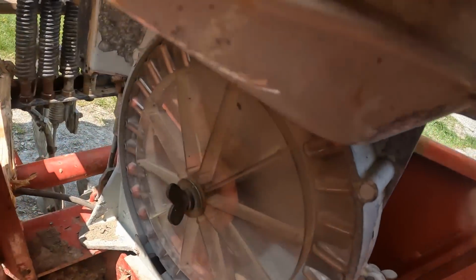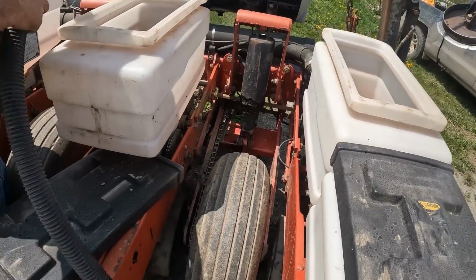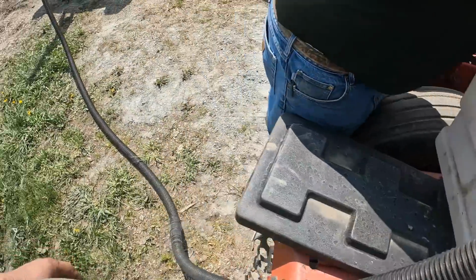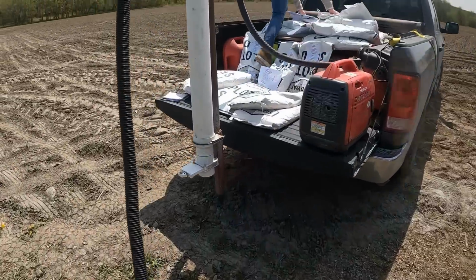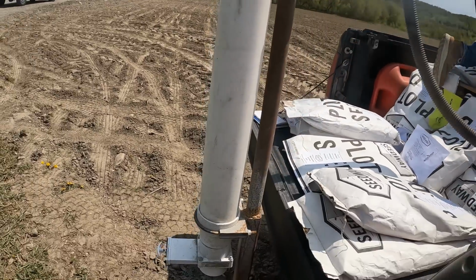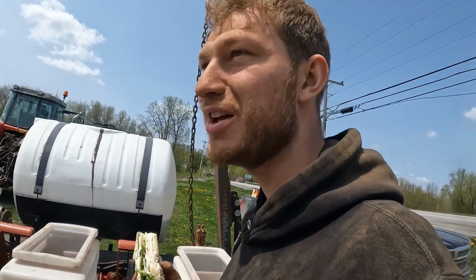We'll suck all the seed out of there. I guess it all goes into this. It goes in there, comes down this pipe, and then we'll empty it out the bottom after.